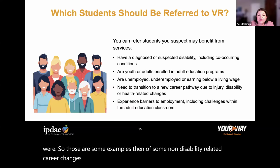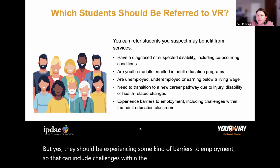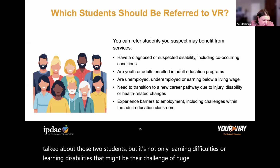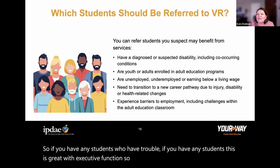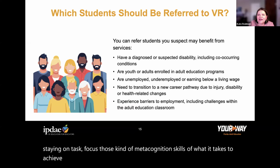But yes, they should be experiencing some kind of barriers to employment. So that can include challenges within the adult education classroom. So we talked about those two students, but it's not only learning difficulties or learning disabilities that might be their challenge. A huge one that falls into the purview of VR is executive function challenges. So if you have any students who have trouble with starting a task, staying on task, focus, those kind of metacognition skills of what it takes to achieve their goals, then they might have some kind of disability that affects that.